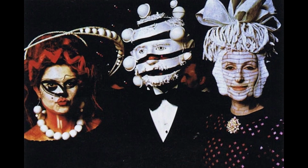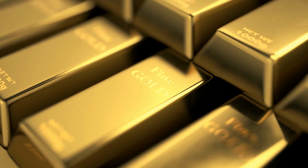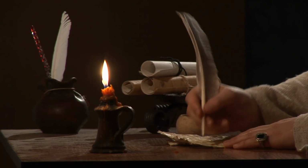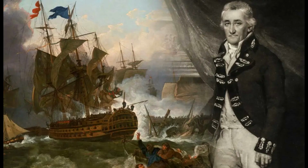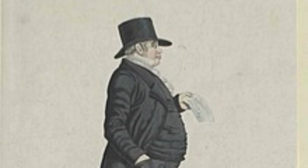Conspiracy theorists say that the Rothschilds own the world because since the 18th century, in an exponential way, they have been getting richer and richer. And the reason they have so much money is that they funded different wars. Like during the Napoleon Wars, England would get loans from the Rothschild family to fund the war. Another example is Nathan Mayer Rothschild, the son of the founder of the Rothschild family, and he was the main reason that the family got so wealthy.